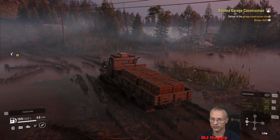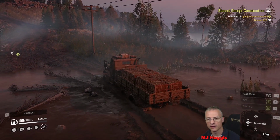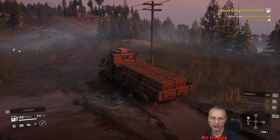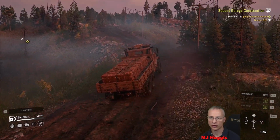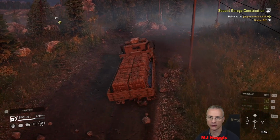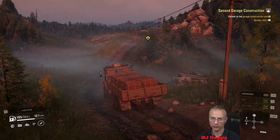Keep going. It would be interesting, purely out of curiosity, what levels of traction they've given these tires. Are they way more than stock? Because it would appear they must be, but I don't know to what level. I just think they're kind of in keeping with what this vehicle would probably have fitted.